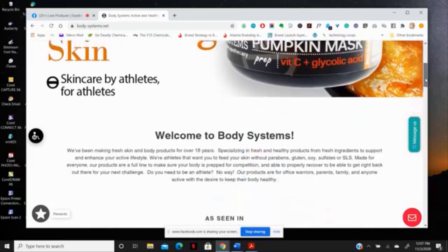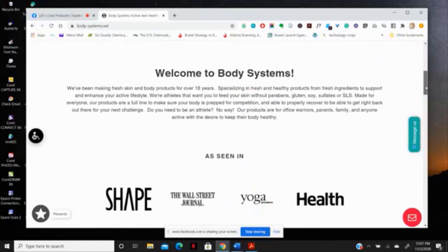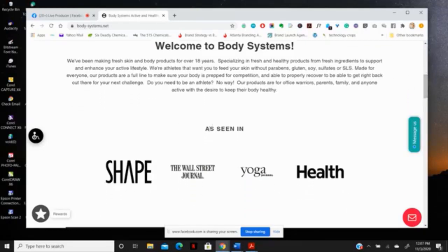Now, as I scroll down here, there's a couple of things. I'm going to show you this in one second. And then down here, we have this as-seen-in section. This is where you have some social proof. So this is something that, hey, Body Systems has been in Shape. It's been in the Wall Street Journal. It's been in Yoga Journal. It's been in Health.